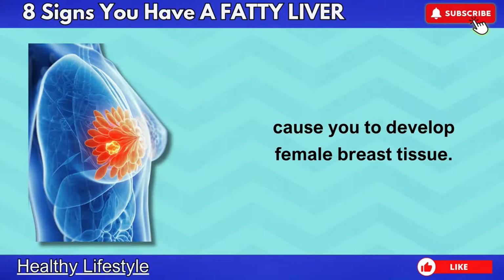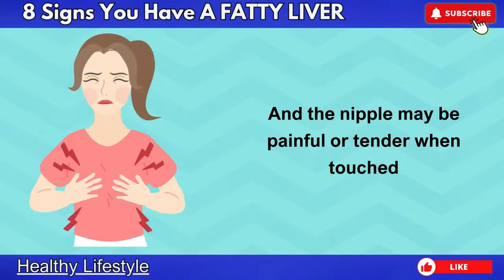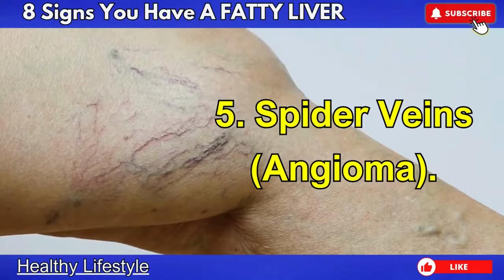4. Gynecomastia. If you're a man who has a fatty liver, the higher levels of estrogen that build up can cause you to develop female breast tissue. It usually starts as a lump of fatty tissue beneath the nipple, and the nipple may be painful or tender when touched.